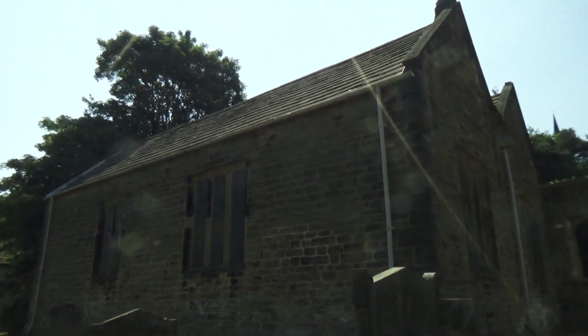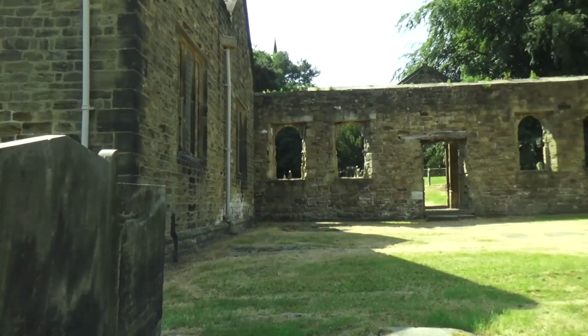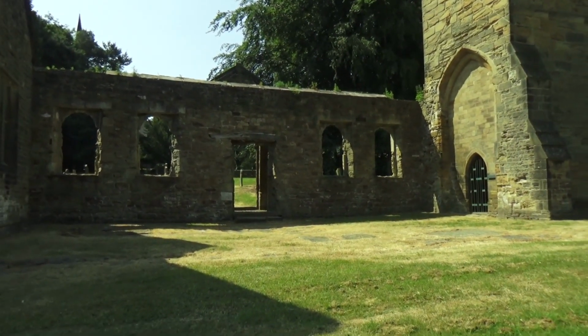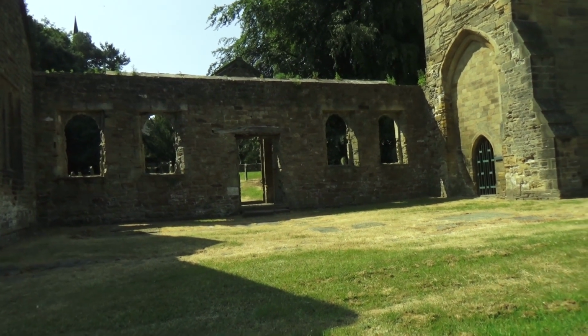So what I'm going to do now is pop up to the main church in Wentworth, and I want to walk up the tree alley and give you the best view for it, so I'll see you up there.